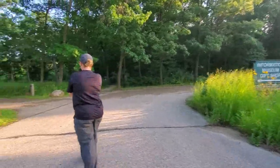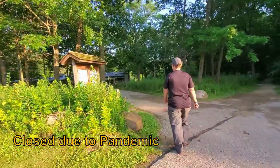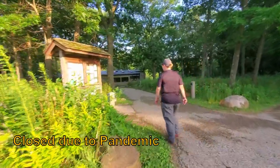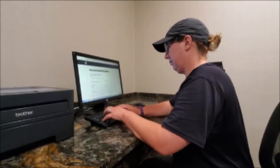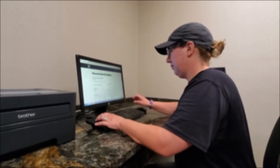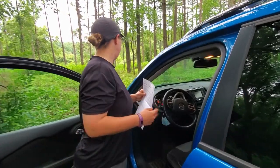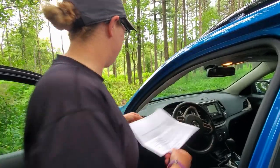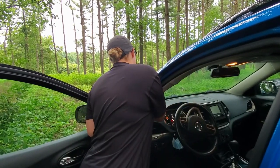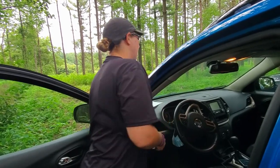So we're here at the headquarters, attempting to buy a parking pass. Of course, they're closed. Sarah is taking care of that unregistered vehicle right now. Right, no more tickets today. Official sticker. All paid up. The second permit will be in the mail in a couple of weeks.